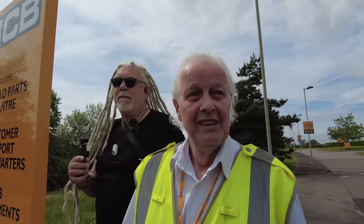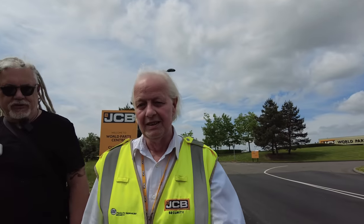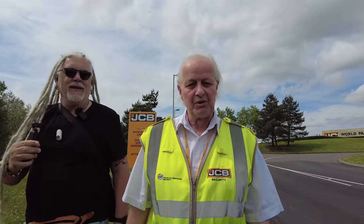Yeah. Has anybody ever asked you to see your SIA licence? I have, yeah. Yeah, where is it? Okay. We don't want to see it, but... That is data protected. Do you not have to have it on display?